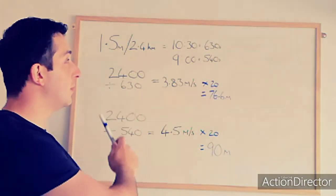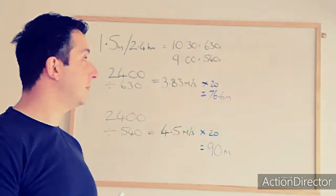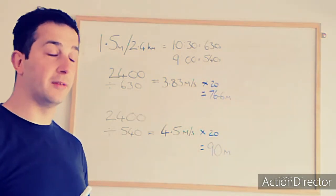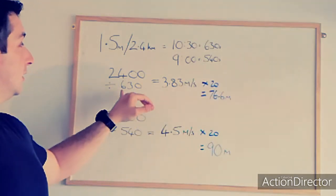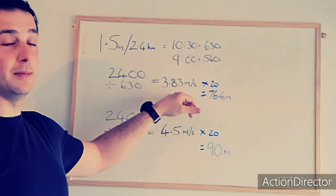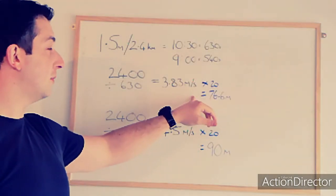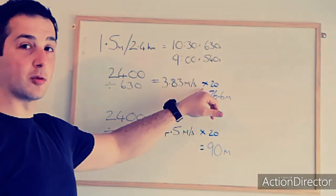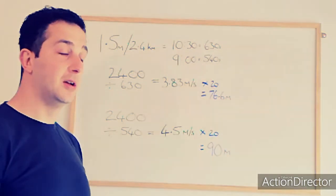So if I've got 2,400 meters, all I need to do is take the time that I finished my 1.5 in, so 10 minutes 30, and convert that into seconds, so that's 630 seconds to complete the 1.5. If I complete it in 9 minutes, which is going to be the target, it's 540 seconds. If I divide distance by time, I'm coming out at 3.83 meters per second for my 10 minutes 30. All I need to do therefore for the outside run to stay at this pace is multiply it by the number of seconds I want to run for, 20 seconds. I know I need to cover 76.6 meters in that time.